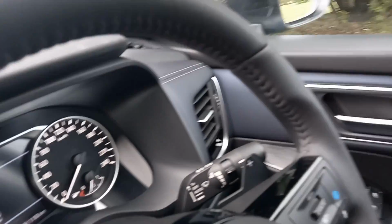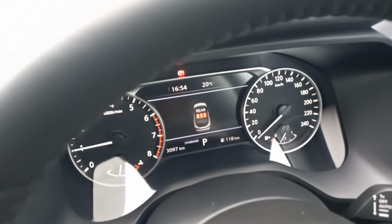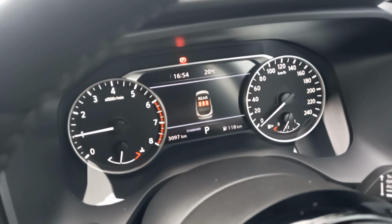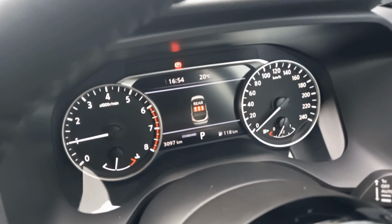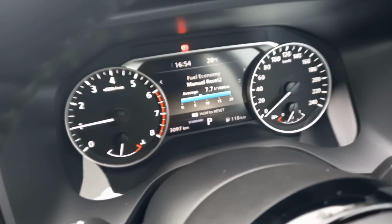You have, of course, got full digital instrumentation. Would you expect any less than that? And I'm not going to spend time toggling through, but you know you've got every possible function on this instrumentation that you could possibly want.